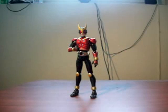Hello everyone, Giltar here with a Kamen Rider action figure review for Rider Fest. This time we'll be looking at the Tamashii Webshop limited item exclusive, the SH Figuarts N-Daguva-Zeba action figure.